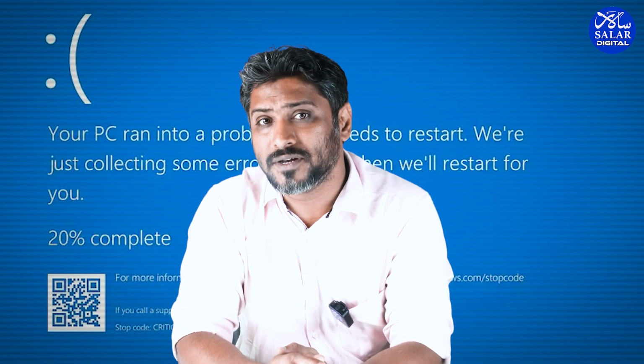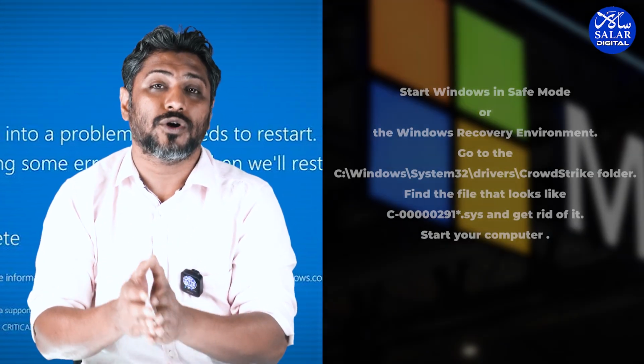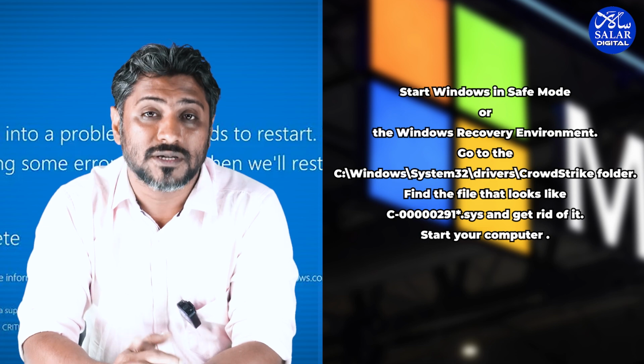Now, if your computer is affected, how to fix it? Now you can see the image on my left side to how to recover your system if your system is affected. Now, what is Microsoft doing?